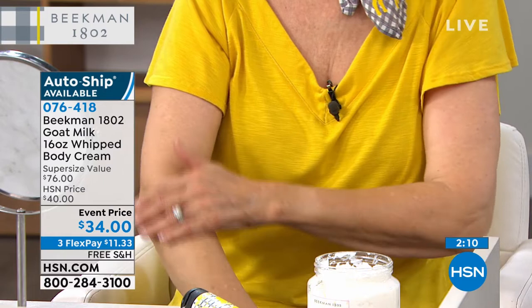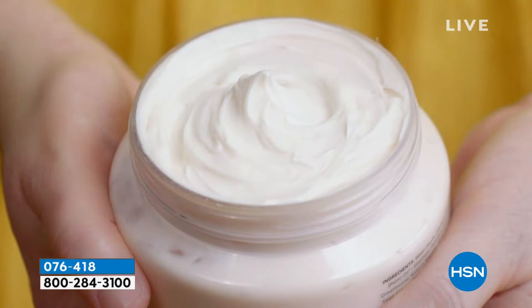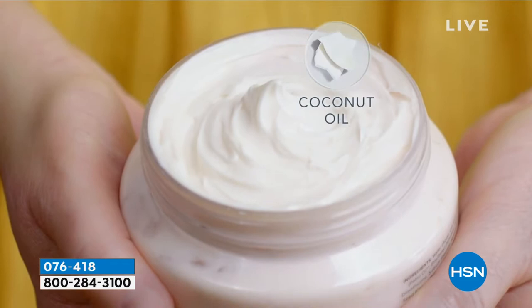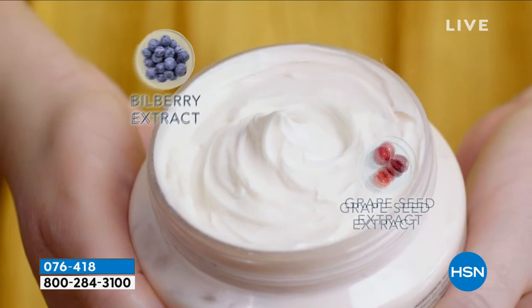That's the difference between most whipped body creams. Most of them are in oil bases, so they sit on top of your skin. Your skin is 64% water, remember that. You put oil on water, it doesn't soak in. You put goat milk in water, it diffuses in. It brings in all the amazing other ingredients, the argan oil, the aloe, the mango seed butter, the green tea, the blue thistle, the grape seed extract, all these incredible ingredients, in that goat milk delivery system that your skin drinks in.